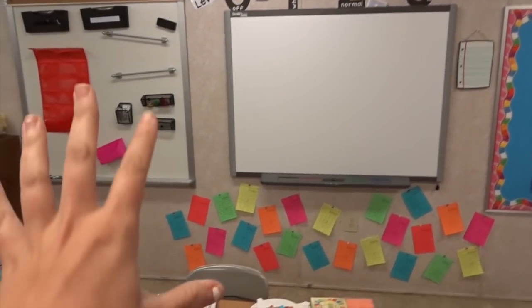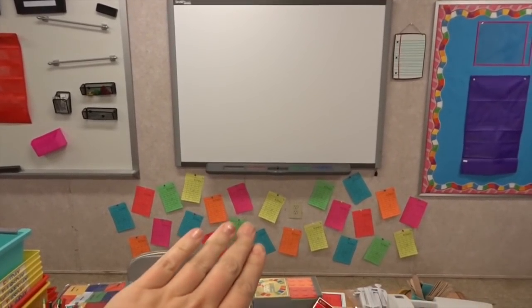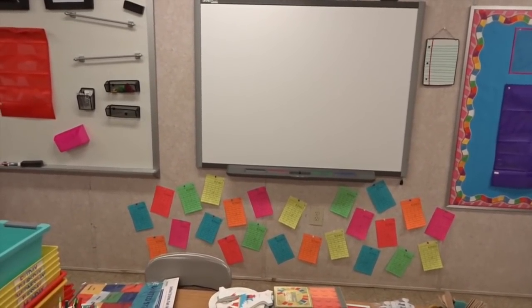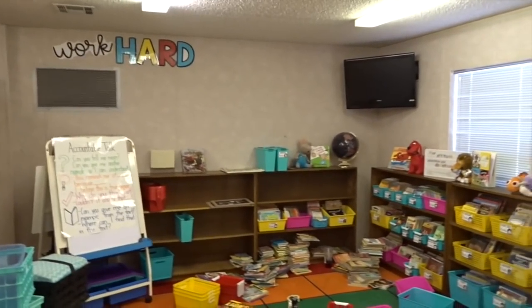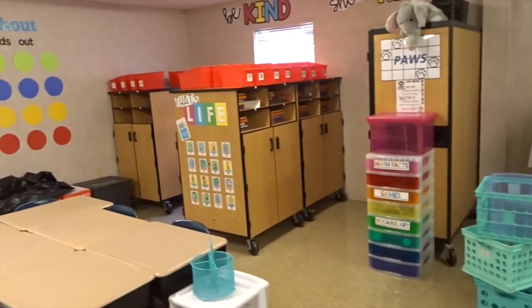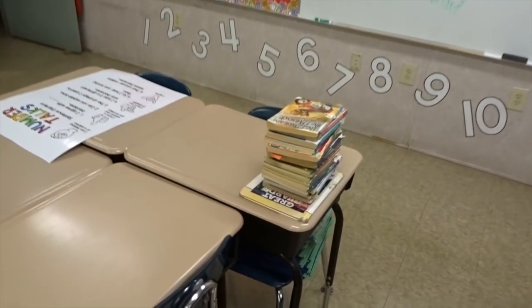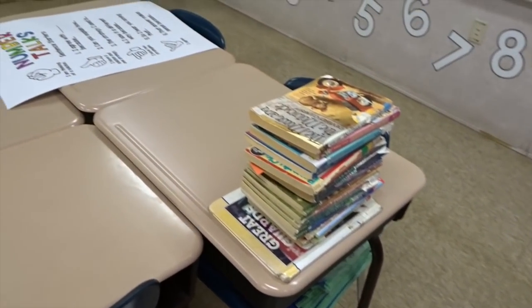That's my book bingo. I'm gonna put a reading quote there, and that way the kids can reach it and put their stickers on it, instead of it being up there taking up space where I could put anchor charts or something. So let me know what you think. I have a stack of books that I'm getting rid of because I either have them or they're really old.